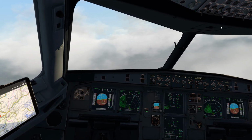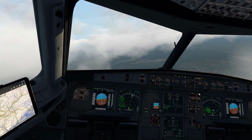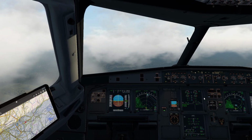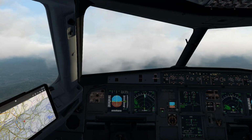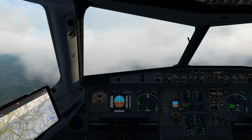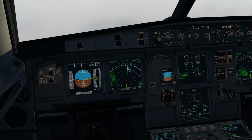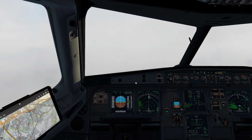Flaps 3. Approach. Whoa, yes. 32 knot headwind. Flaps, no, not flaps full just yet. It's a bit premature. Oh, this is going to be great fun. 27 knot headwind. It is going down. The wind I was told was 190 at 14. It is not that. More or less actually, apart from the actual speed. 2500, flaps full. Gear down.